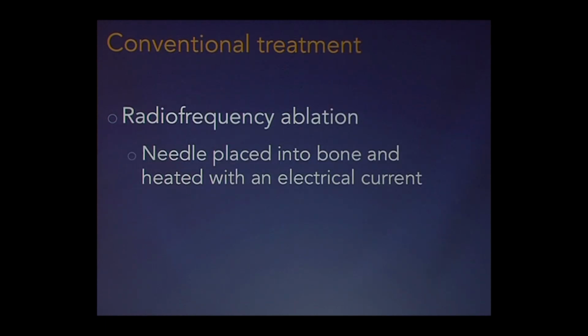So our conventional treatment is radiofrequency ablation. So similar to what we do to treat certain renal tumors, we would take a needle, we would drill into the bone, place the needle within the bone, and then heat up the tip of that needle to try to ablate or destroy that tumor with an electrical current.